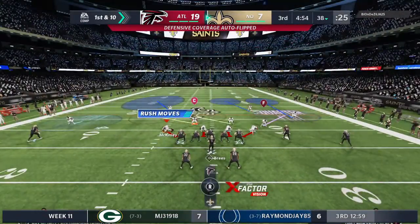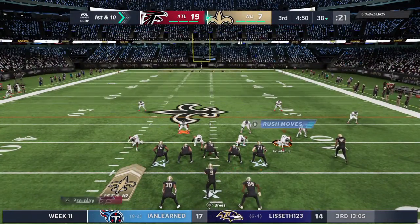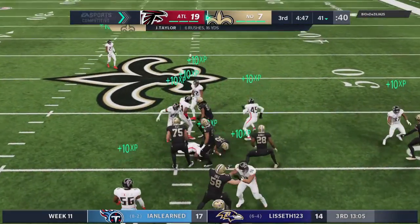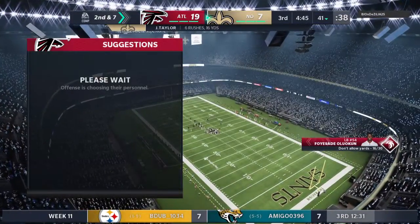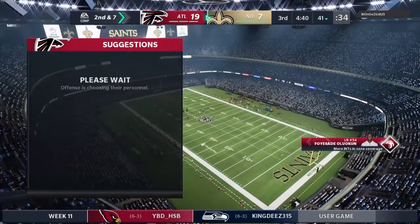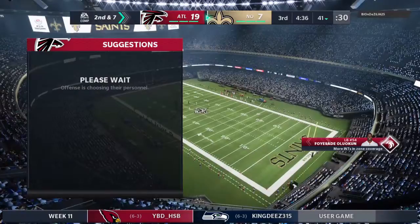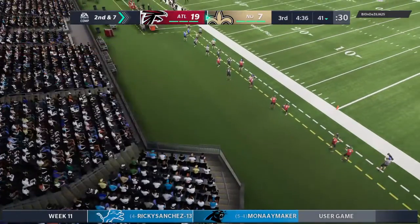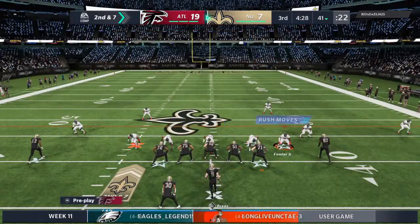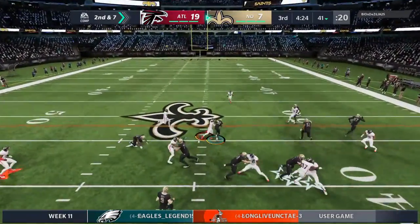So here's a first and 10 at the 38. On the draw is Taylor. And he'll take this up over the 40 to about the 41. Grady Jarrett with the tackle. Well, from an offensive perspective, that was a tough run because he only picked up 3 yards. Well, let's flip it over to the defensive side. They now have the advantage. 3 3-yard gains. That means they're punting the ball likely on 4th down. That's what you're looking for when you're playing defense.